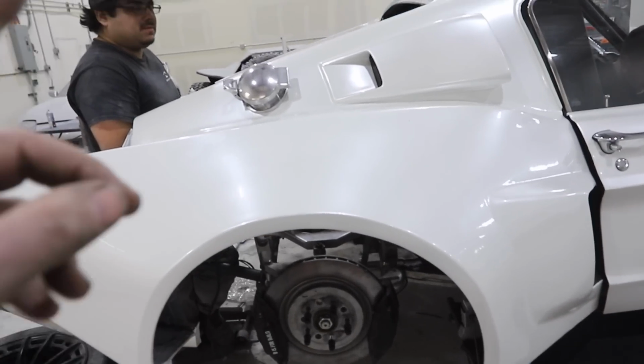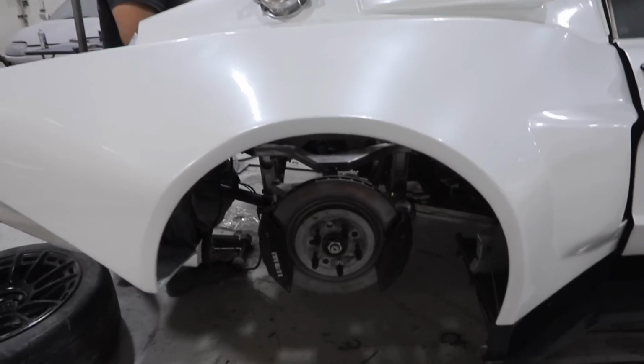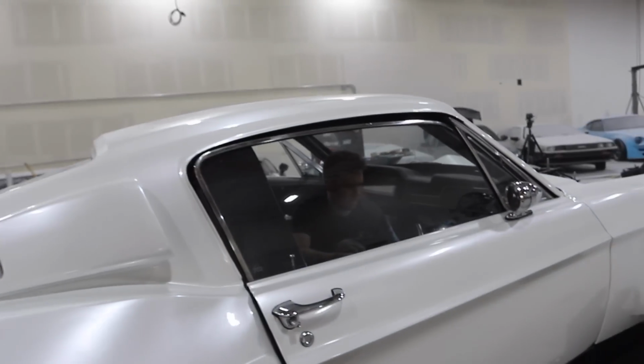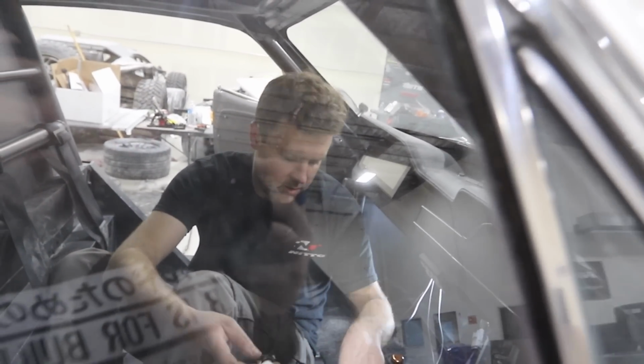But we're getting pretty good at the "why don't I have spark" list, you know, the list of why you might not have spark. So now that we've got the Holley EFI tucked under there, that's running, so now we're running that to our Holley Pro Dash. Kyle's working on that on the interior side of the world. He's got the GPS unit in there and is getting everything plumbed so we can have our big, beautiful dash.